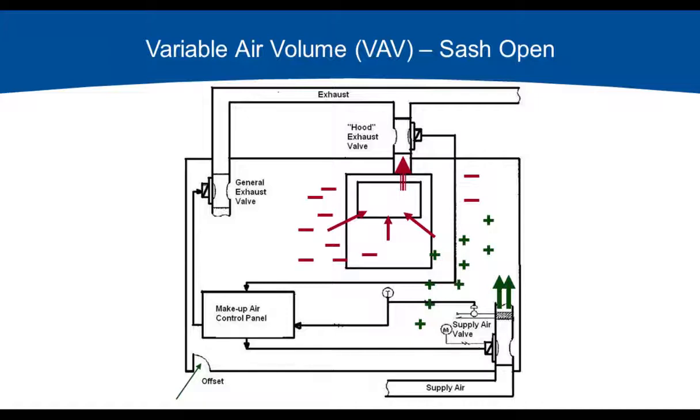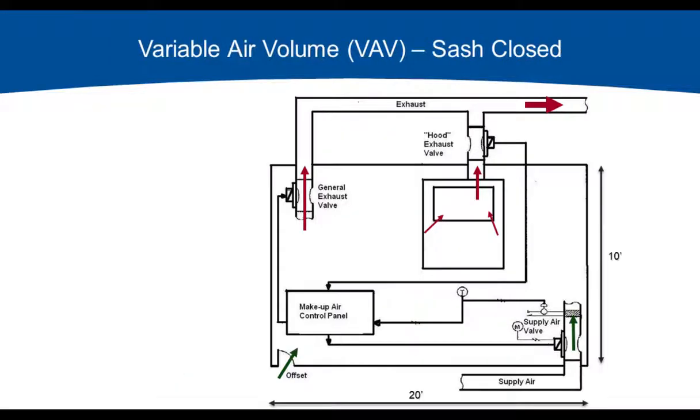While you have the negative air draw going through the fume hood, when the sash is open, you'll still have this supply air system. And then there's a balancing of sorts because you're going to modulate the sash position, which will in turn change the volume of air that's leaving through the fume hood. So as we get to this next picture with the sash being closed, that airflow is going to be much more restricted through the fume hood.